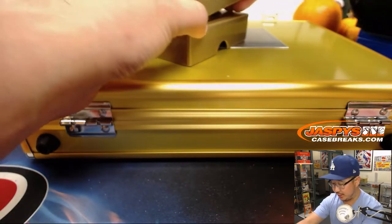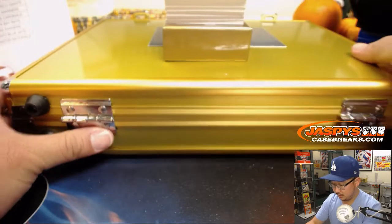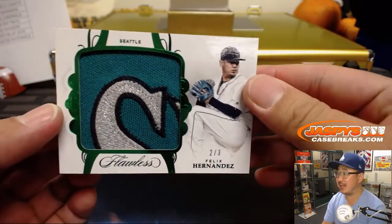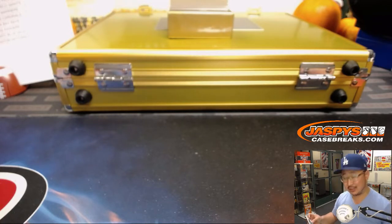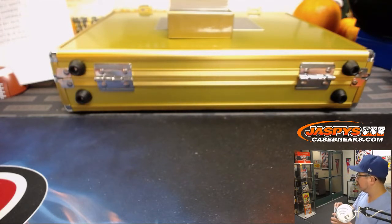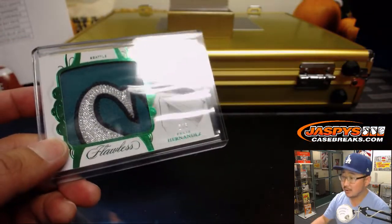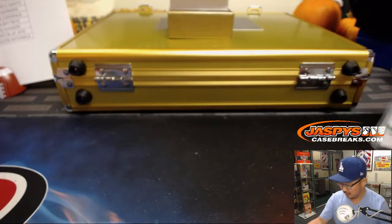Oh, there's an amazing patch on top here. Wow, 2 out of 3 patch right on top. King Felix. What a patch. Jeremy Merle with the Mariners. Nice, Jeremy. 2 out of 3, all aboard the Big Hit Express. Whoop whoop. Nice start.